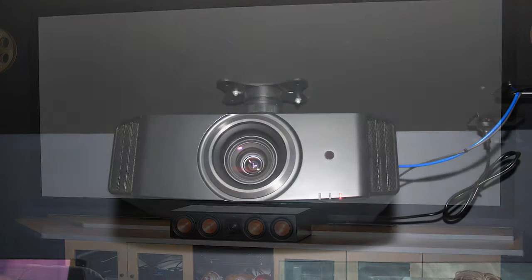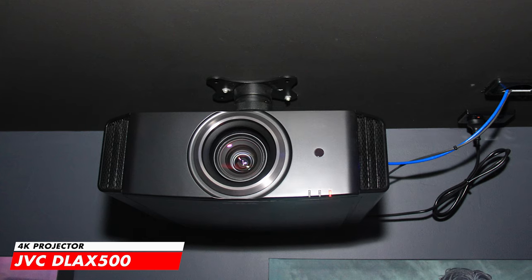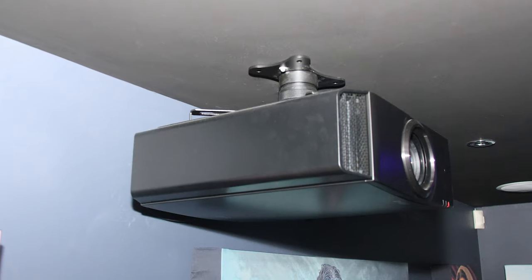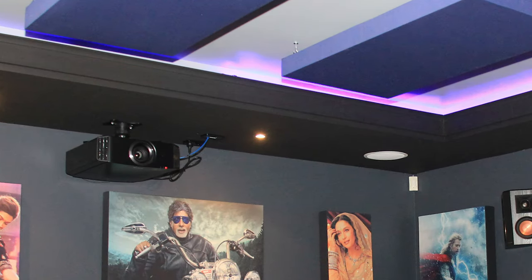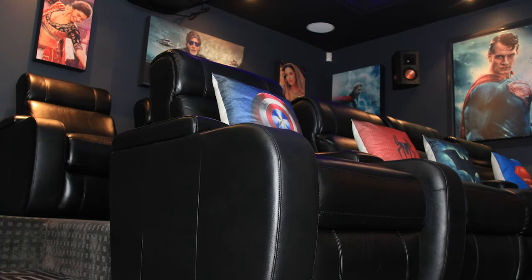Paired with this beautiful screen is the phenomenal JVC DLA-X500 4K projector. Would you look at that? This beast is equipped with a built-in anamorphic lens that's out of this world, delivering sharp pictures with no issues of lamp noise of up to 4,000 hours, but not compatible with HDCP 2.2. Let's move on to the decor in this room.